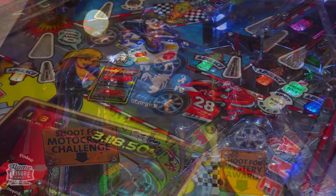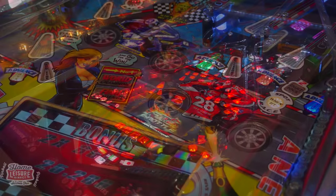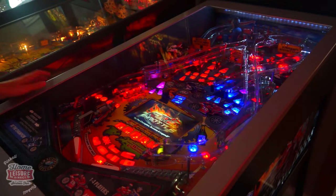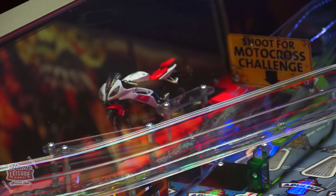Other gameplay features include the spinning motorcycle wheels, which affect the ball as you play, full RGB LED lighting to light the entire playfield, and this model motorbike on the far left that wheelies. These are just some of the gameplay features that you'll encounter whilst playing.